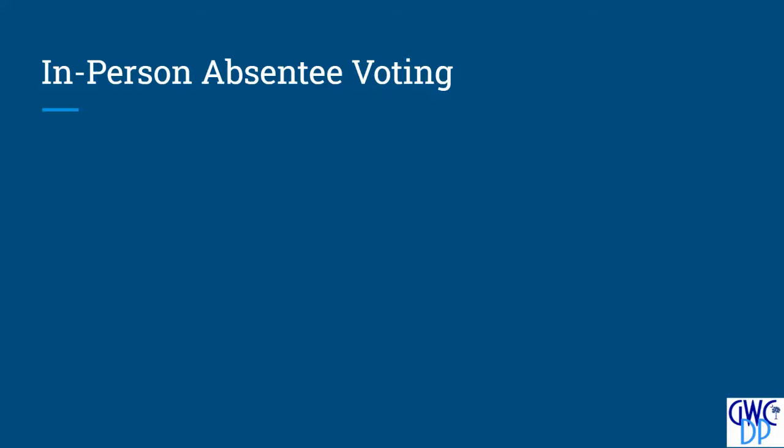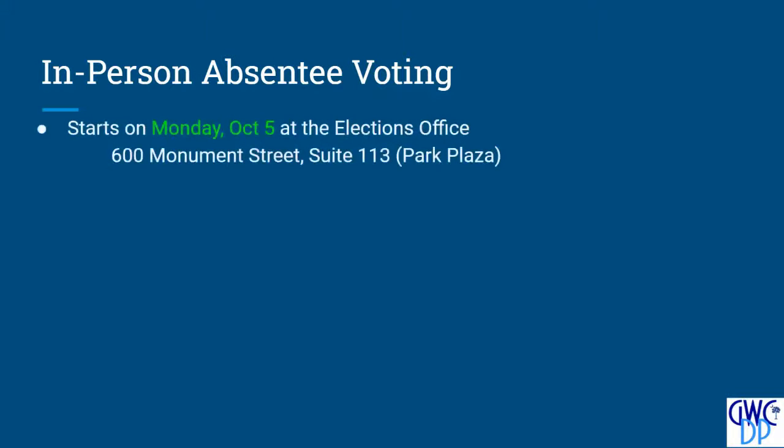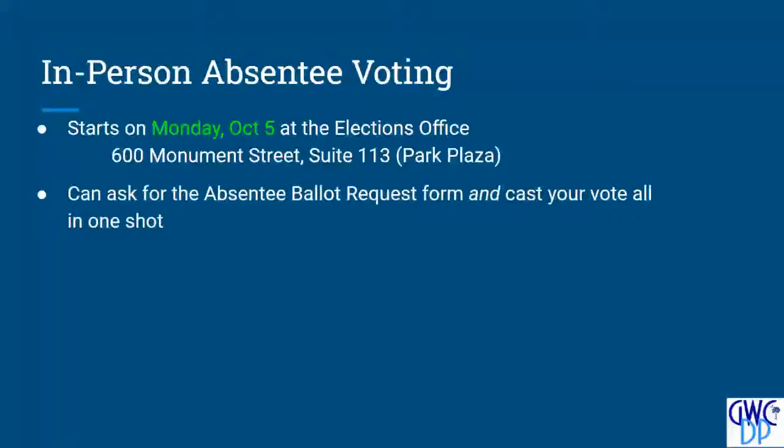Let's talk about in-person absentee voting. In-person absentee voting starts on Monday, October 5th at the elections office. Again, that's on 600 Monument Street, Suite 113. That's in Park Plaza. So starting on Monday, you can show up. You can even request an absentee ballot form, fill it out right there, and then proceed to cast your vote. All in one shot.